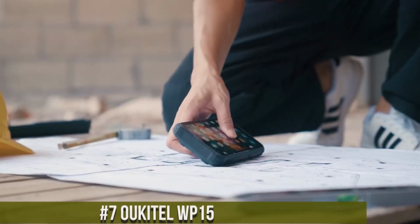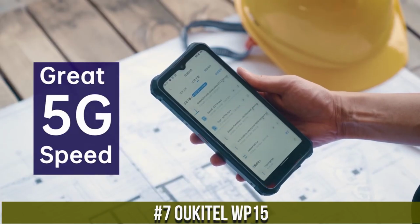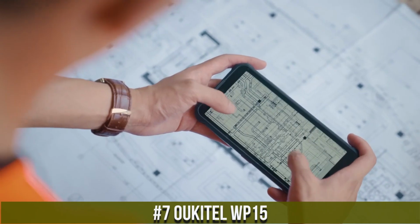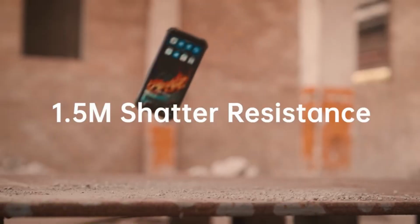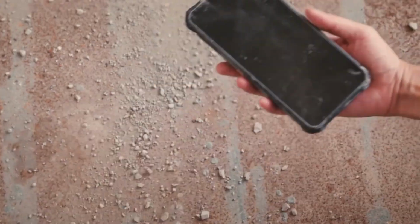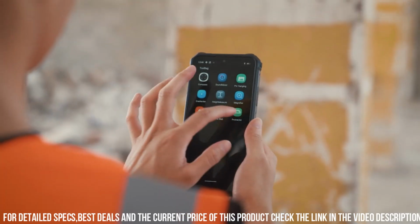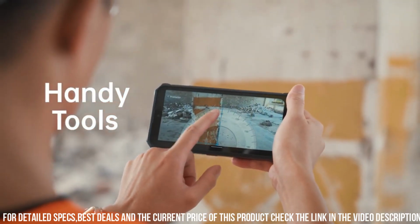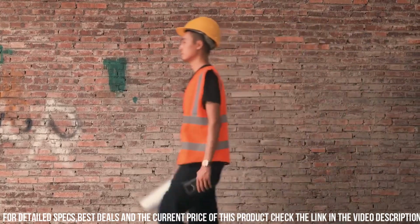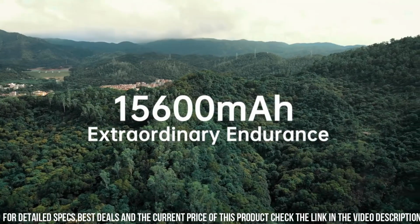Number 7. OUKITEL WP15. The rugged powerhouse designed for extreme outdoor adventures. With its robust construction and IP68/IP69K rating, the WP15 is built to withstand water, dust, and shocks. This rugged smartphone features a large 6.52-inch display with Corning Gorilla Glass for added protection against scratches and impacts.